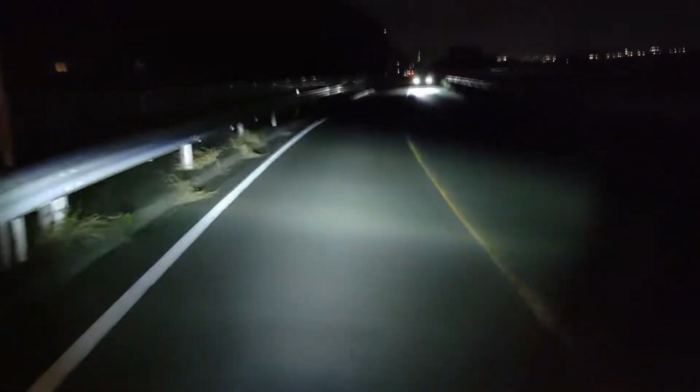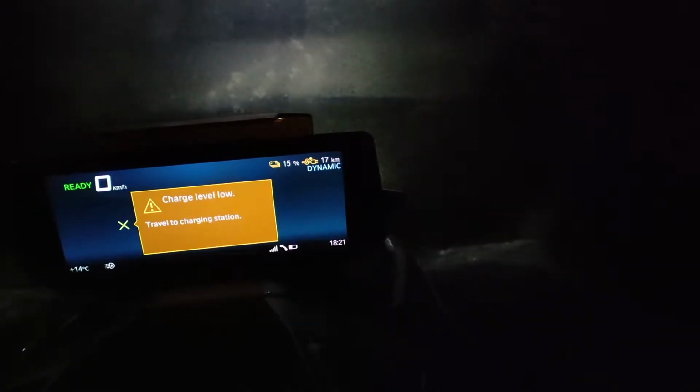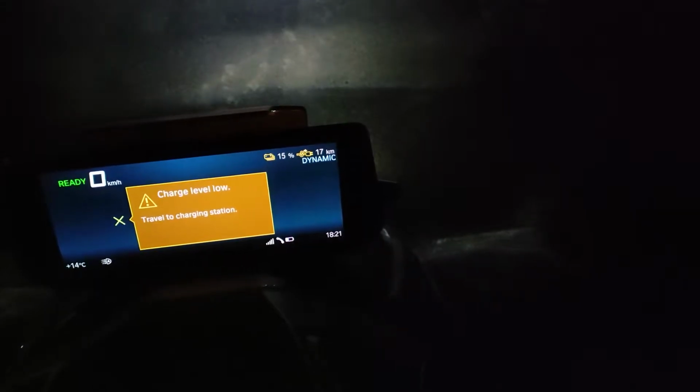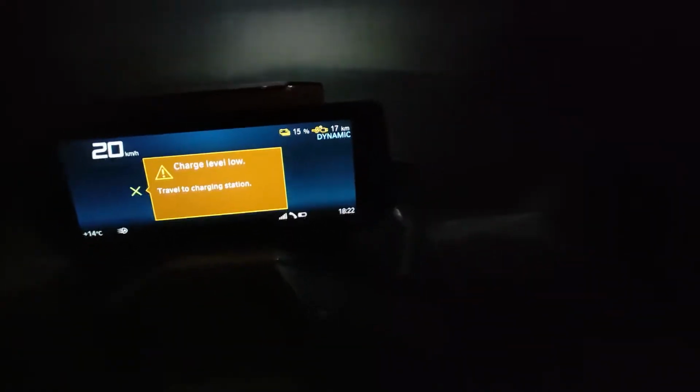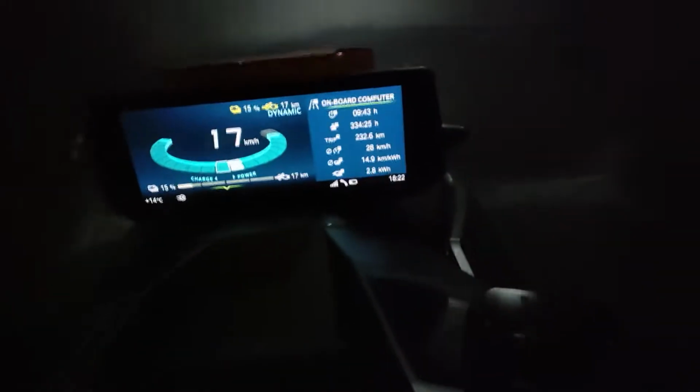So yeah, let's see what happens to the battery as I get closer to home. All right, so here's our first message. When you get to 15%, you can see we have 15% battery. Now I have the charge level low message coming up. So yeah, this bike does it at 15%. And it stays there when you're moving. I kind of need to know how fast I'm going, so it would be nice if that didn't stay on there for so long. Am I supposed to click or something? Yeah, okay, there, I just clicked it.